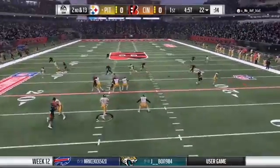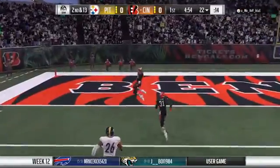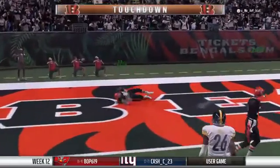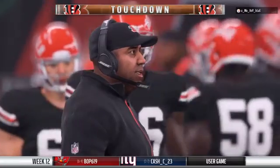Hurry up, let's go. On 2nd down, here's Roethlisberger. And he fires one that's intercepted. Picked off at the 18. And he will bring it back. It's a pick 6 for a Bengals TD.